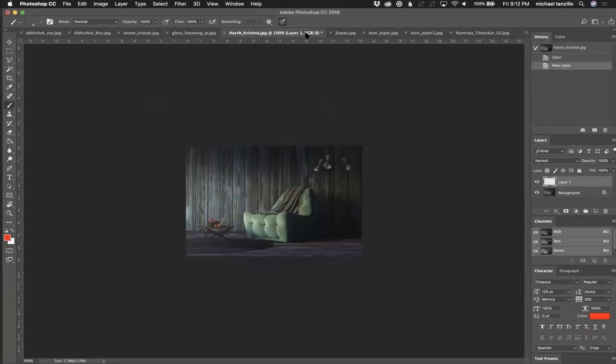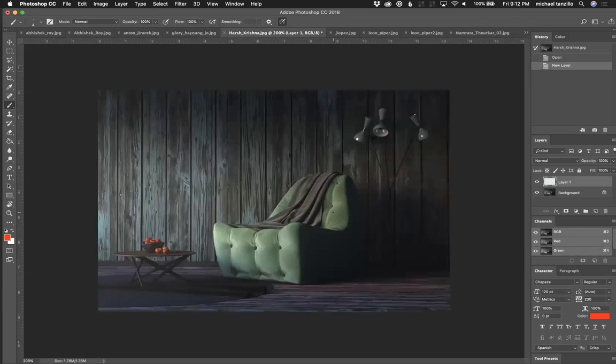Okay, so now we've got Harsh. So for this one, I thought, it's a little bigger. I think we can go, oh, sorry. Fire truck going by. That's what happens when you go live.